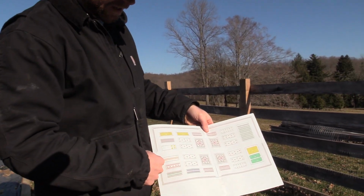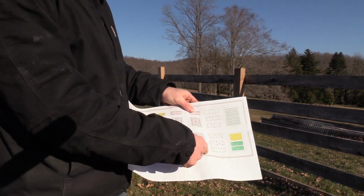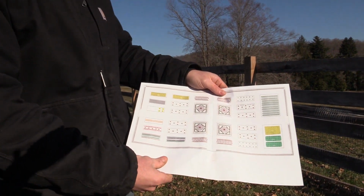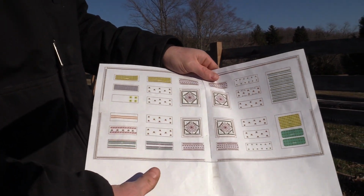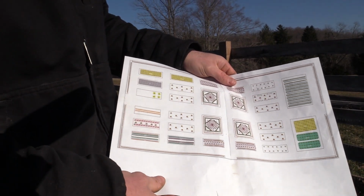Say I want to put carrots here. Okay, now I'm going to change my mind. I'm going to put them over here. And very easily, with just a couple clicks of the mouse, I can move stuff around. Once I've got all this planned out, it'll tell me how many seeds of what I'm going to need, or exactly how many plants of what are in here.